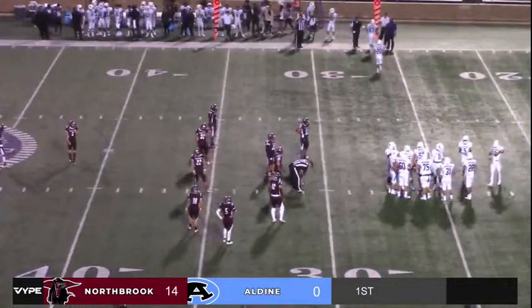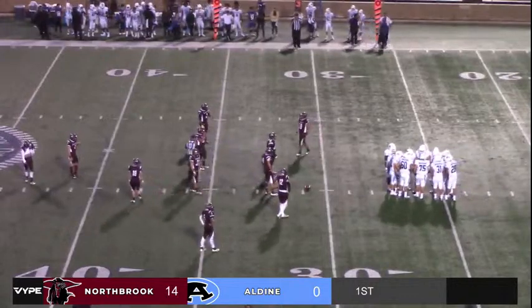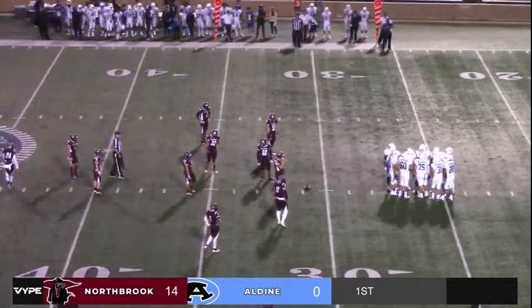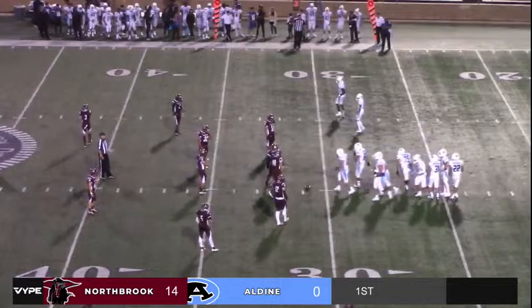Makes it 3rd and 5 for the Mustangs. The Aldine offensive lineman, whenever there's a sweep or toss play, you can kind of tell the way their feet are planted, which side is coming.